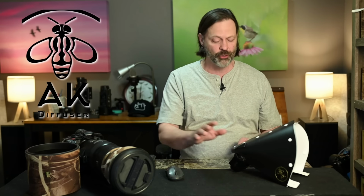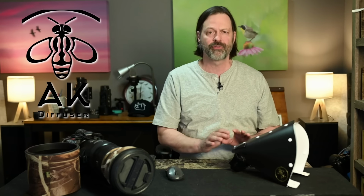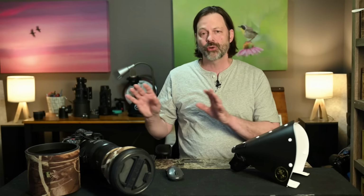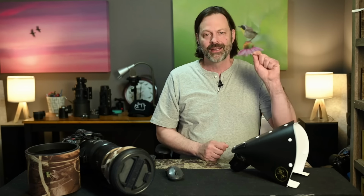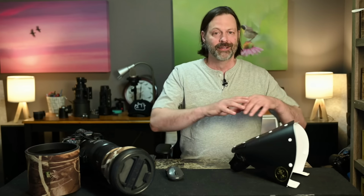So I've had this diffuser for a few years. A couple things about macro photography. This is going to be for your flash. It's going to soften the light to make it a little bit more pleasing. And if you haven't ever tried flash with macro photography, I would encourage you, try some with natural light, try some with flash photography, and when you get to that flash and you're playing around and you're learning, add a diffuser to that setup.